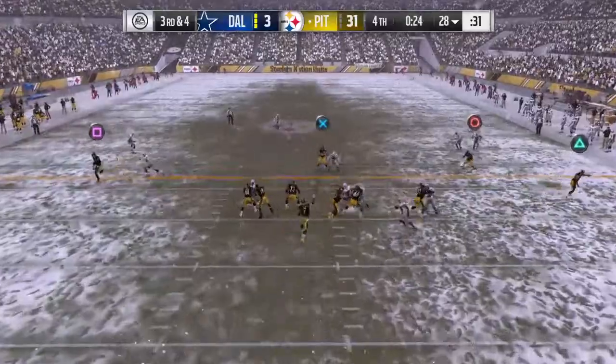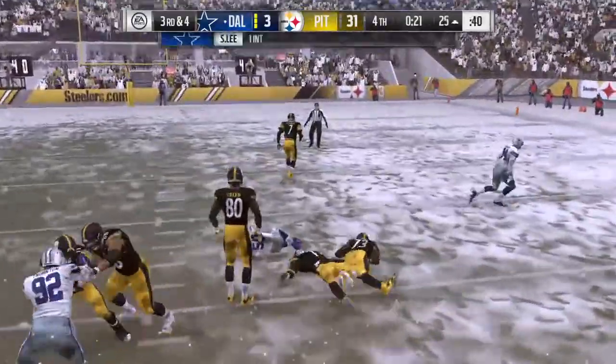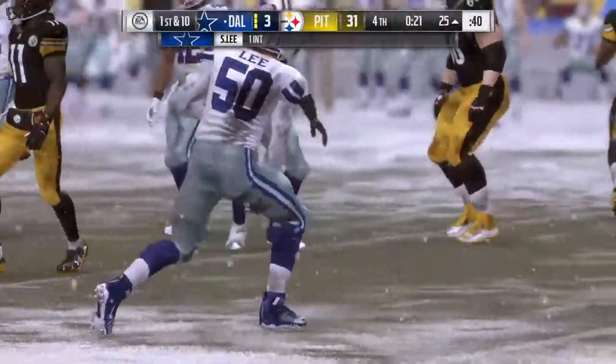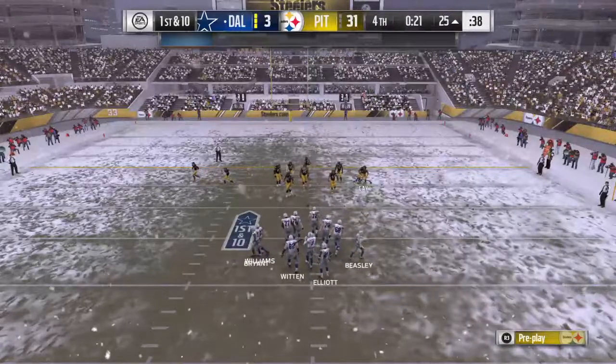Now Roethlisberger to throw. Looking for Green, and it's intercepted. Picked off by the linebacker, Sean Lee. And the return will stop right around the 25. Now the Cowboys offense heads back onto the field.